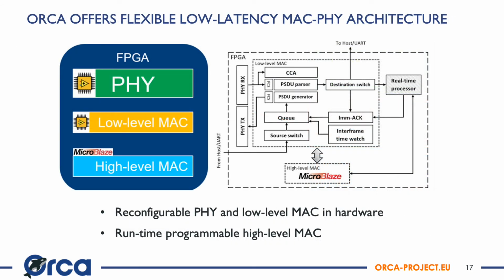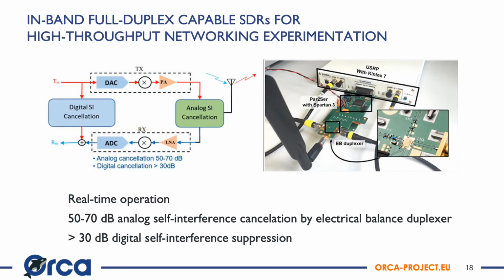ORCA offers flexible, low-latency, embedded MAC-PHY architectures where PHY and low-level MAC can be reconfigured in hardware and high-level MAC can be reprogrammed in software. To increase throughput and spectrum efficiency, ORCA has developed in-band full duplex capabilities with both analog and digital self-interference cancellation.